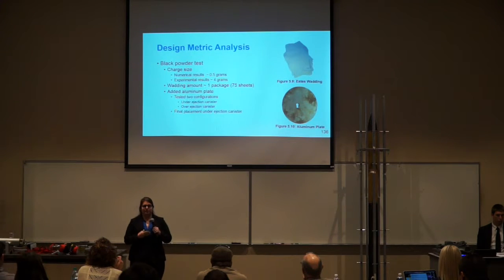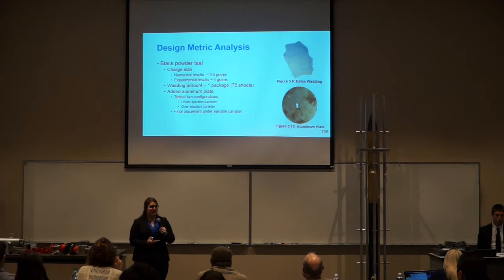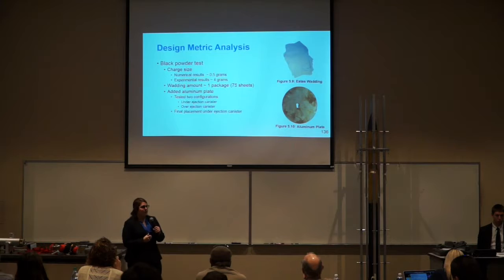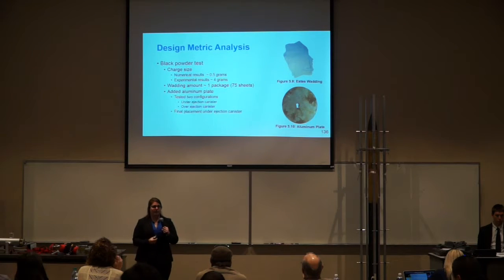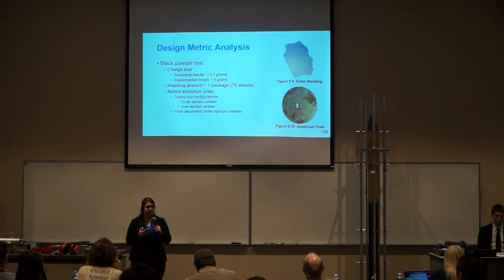However, the parachute wasn't able to be completely unraveled. Because of this discrepancy, we took a look at our MATLAB code and we found a few errors. Once we fixed those errors, we found that the optimal size for the ejection charge would be approximately 6.5 grams. For the wadding, we found that approximately 75 sheets, or 1 package of Estes wadding, pictured here, would be enough to protect the parachute, the payloads, and the surrounding structure.